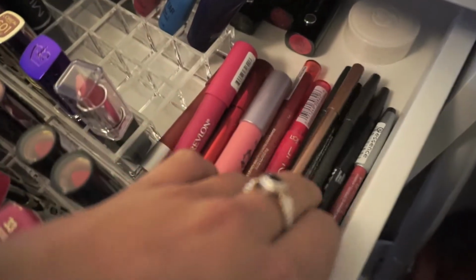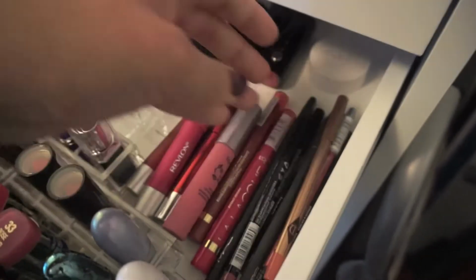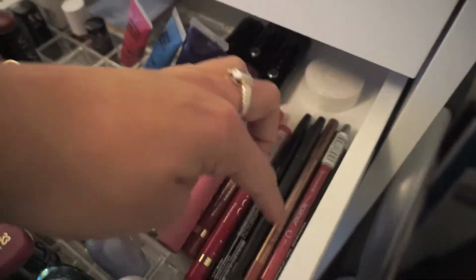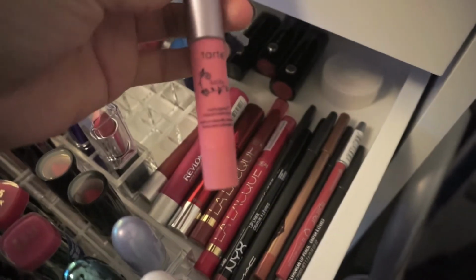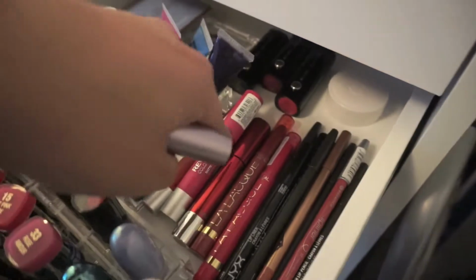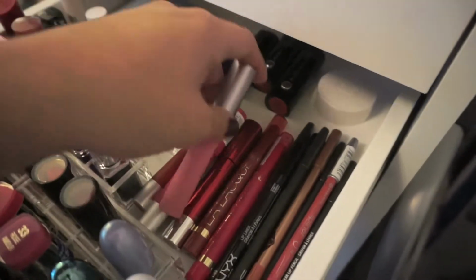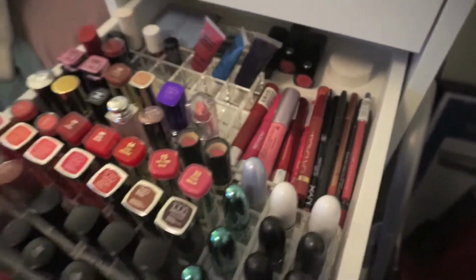And then finally I have my lip liners, and these range from really deep colors to more neutrals. I also have a couple of red ones in there as well. Here I have some chubby sticks, I think is what they're called. Like Revlon lipsticks. They're really pretty, I love them a lot. A Tarte one, and a couple of L'Oreal ones that are also beautiful.